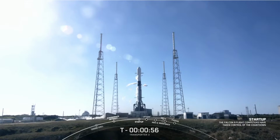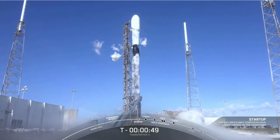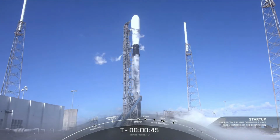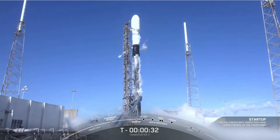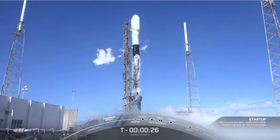Falcon 9 is in startup. All right, there's that call out. At this point in time, stage 1 and stage 2 are beginning to pressurize for launch. LD, go for launch. And there was our final go for launch today from our launch director. At this point in time, as we approach T-minus 30 seconds, all systems are go for launch. T-minus 30 seconds. Let's listen in to the final countdown.